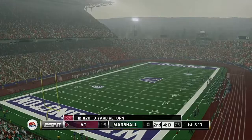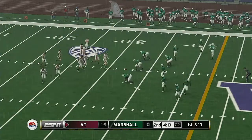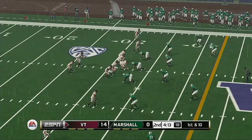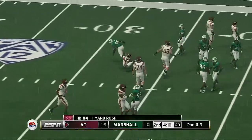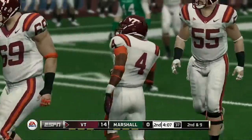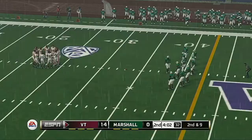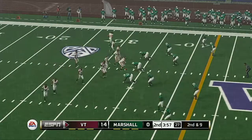And he's shoved out of bounds at the 32. You think about the challenges these two teams are facing. On one side, you've got to find a way to keep building on your lead, and on the other side, you've got to find a way to get back in it. And he gets a yard on the run. Second and nine. Ball on their own 33.